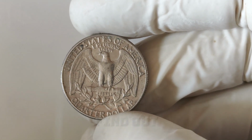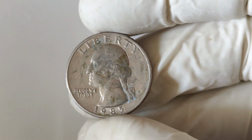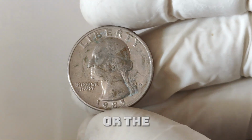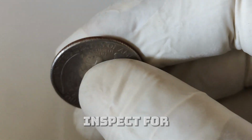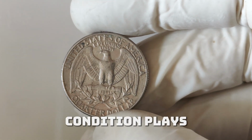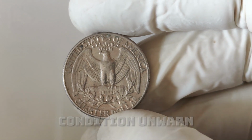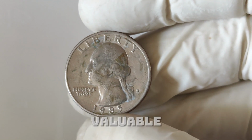So, how can you find out if your 1985 D quarter is worth a fortune? Here are some key things to look for. Check for doubling on the lettering or the date. Even small doubling can be significant. Inspect for any off-center strikes, die cracks, or missing elements. The coin's condition plays a huge role in its value. Coins in mint state condition, unworn, shiny, and crisp, are much more valuable.